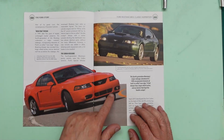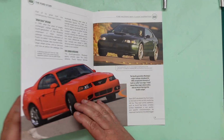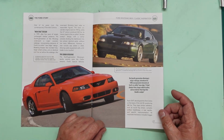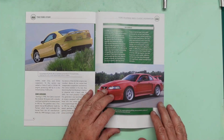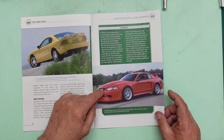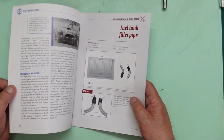There we go. And there you can see that's the later. You can see this is the earlier one, rounded off lights and everything, not quite as pretty. And then they changed it to this much more aggressive front end, the new edge. 1999, beautiful. S97, wasn't it? There we go, beautiful. And that's the Cobra R. Was this the first one to have an independent rear suspension? But what a car that is. Anyway, let's get on with the build.